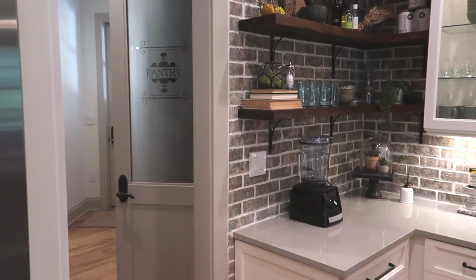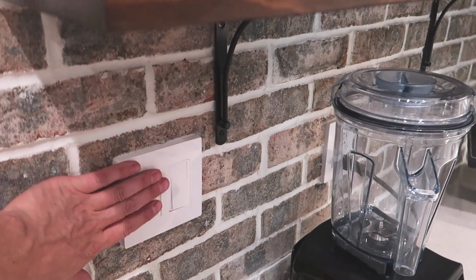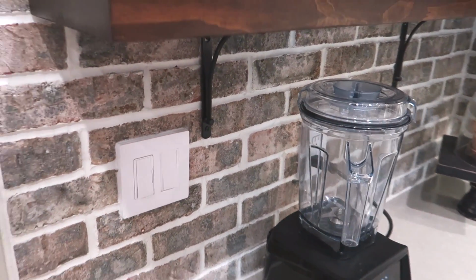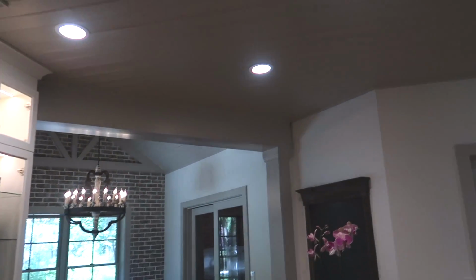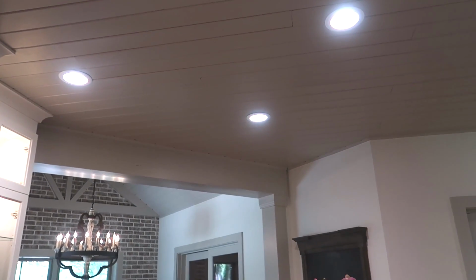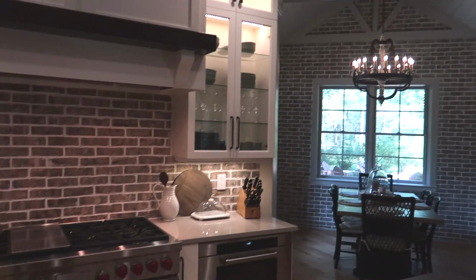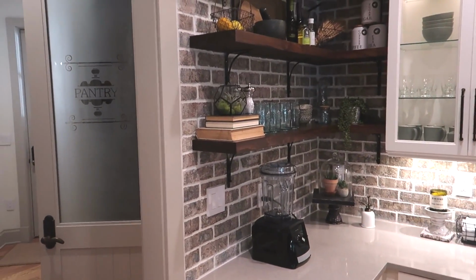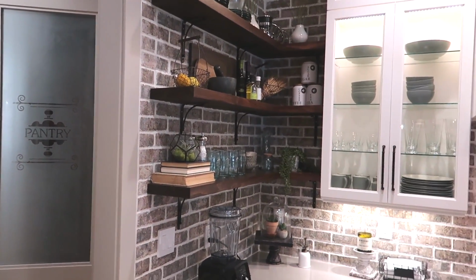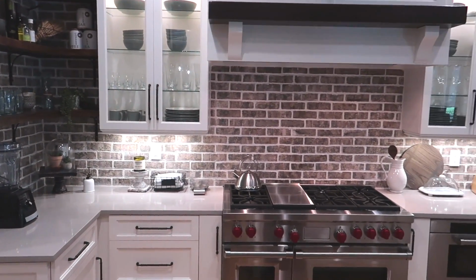That's another big thing, is transitioning to LED. We had a lot of light in here before. This would be blazing hot. Now it's cool to the touch because everything is LED. The under cabinet lighting is all LED. These now require a fifth or a sixth of the amount of power that we had before. And then the designer decided to do some open shelving, which looks pretty cool. So there's our kitchen.